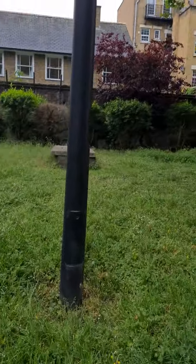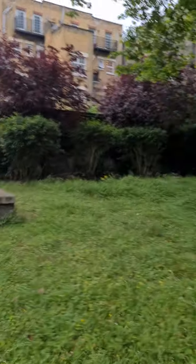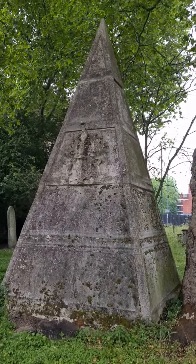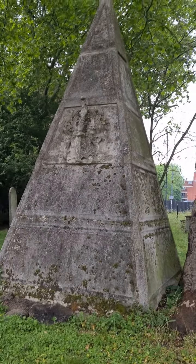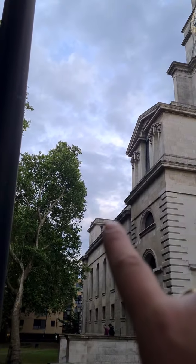People going by on the bus, including myself until I found out what it was, often think, oh, this must be the grave of an Egyptologist. It's a pyramid in the East End of London. It's not. This was carved so big and so solid that in those days they couldn't get it up there where it should have gone.